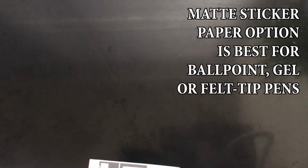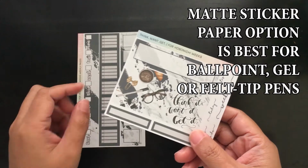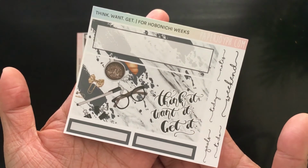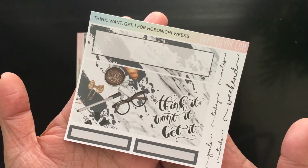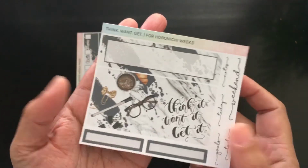So that is Meowtivation. Now we're transitioning into our matte kits. Now these are the same ones as the ones you've already seen, but I wanted to just show you the version that is matte sticker paper. This option is best for ballpoint, felt tip, and gel pens. This one is the Think, Want, Get in that version.